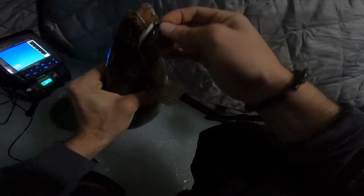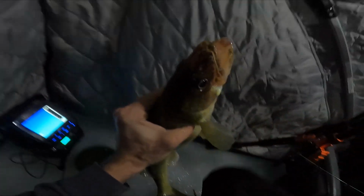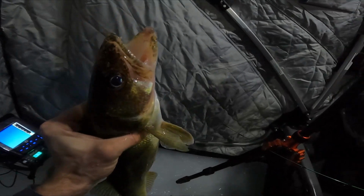There we go, fish on. Finally. Nice walleye. Oh. Well, at least I didn't have to wait too long from that last fish. Barely hooked. Barely hooked.